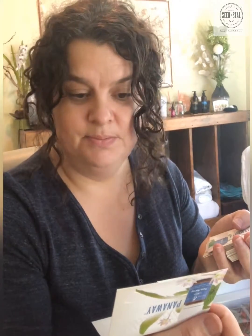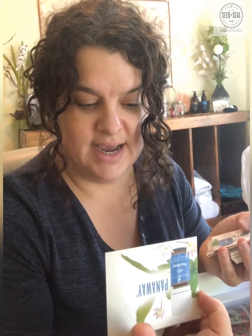So Panaway is a soothing essential oil blend with wintergreen, helichrysum, I can't say that properly, clove, peppermint, and it's great to use following physical activity, so any straining on your muscles and stuff. Apply after a strenuous workout for a refreshing cool down.